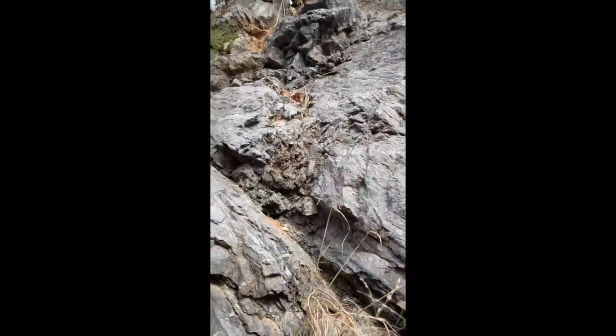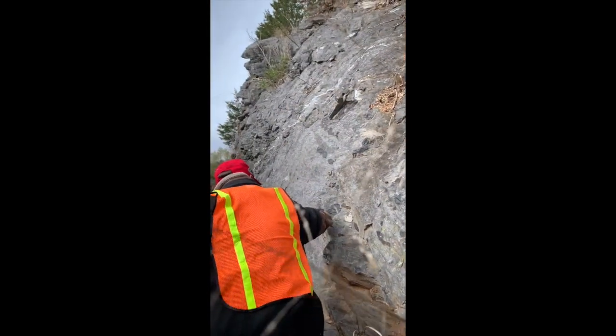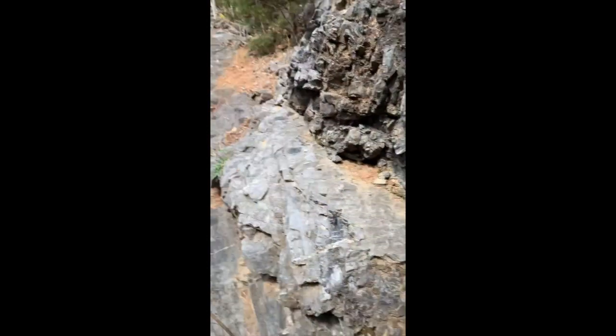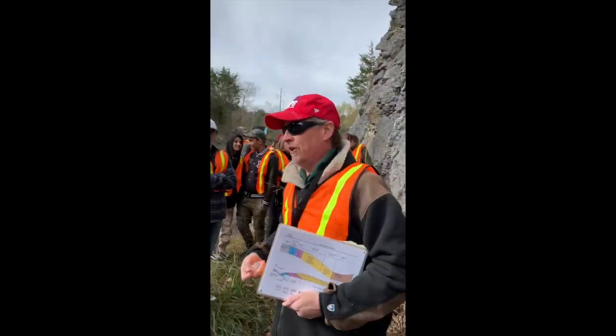It shouldn't. Nope. You see, there's no fizzing happening there. But on the limestone, it definitely reacts. So, what's the white? All this white that you see is basically calcite. It's filled in.